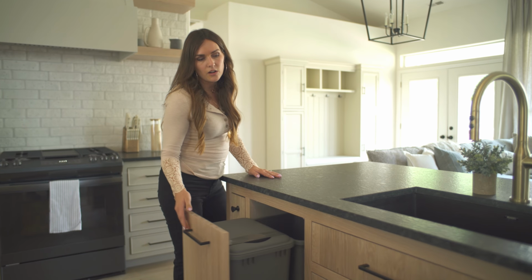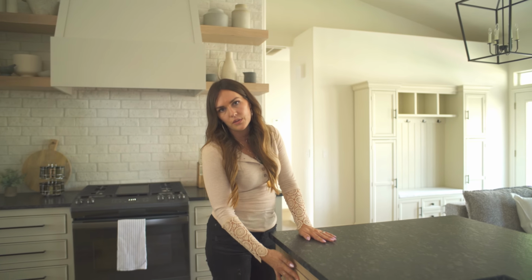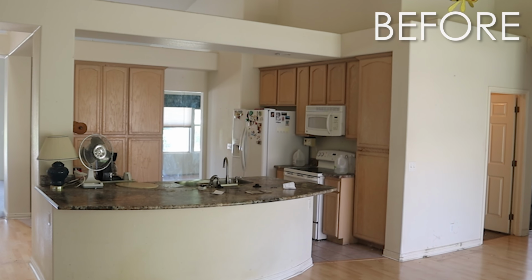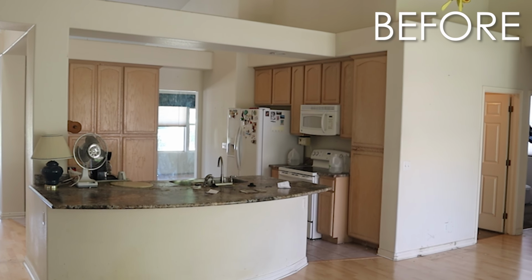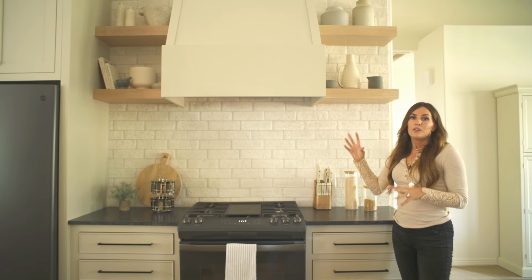We tried to get all of the modern features in this kitchen, bringing in the white oak with that beautiful vertical shiplap detail. And then over on this wall, we've got some more awesome accent with the Emser tile in that faux brick look.